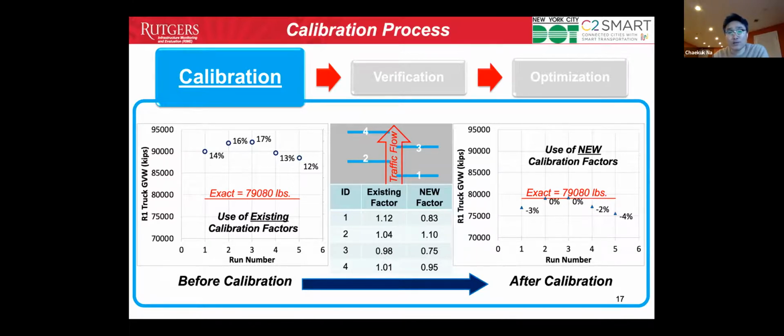I said one type of truck for the calibration because, in general, the WIM system can take only one factor for each sensor. You cannot accommodate different factors for different types of truck or different weight of the axle or gross vehicle weight. So we use only one truck to get this factor, and this is the accuracy that we got.